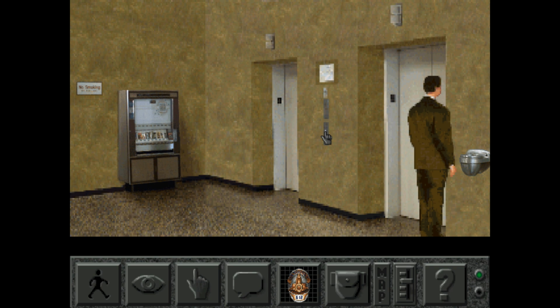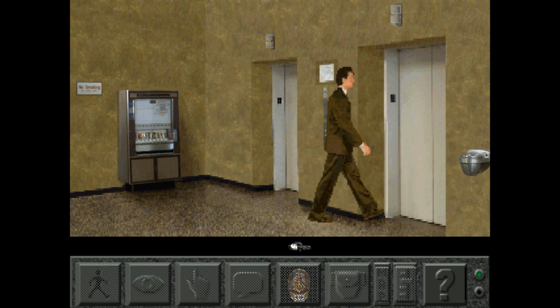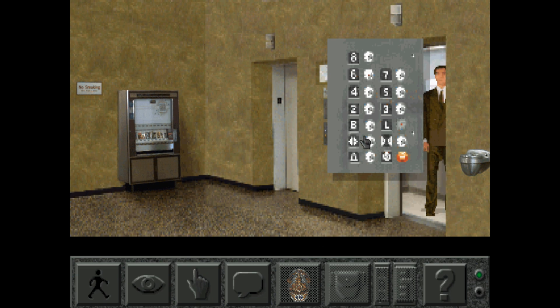So we're going to go upstairs. You press the button to call the elevator. First, let's go to SID. You select the basement as your destination.